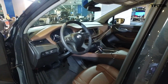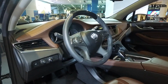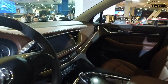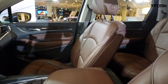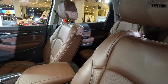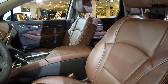So again, this is a chestnut ebony interior. This particular Avenir comes standard with just about every feature. There's only 3 optional features that you will see in this particular vehicle. And that is a trailering package, that is all-wheel drive if you choose it, and then a technology package that has a full-speed adaptive cruise control, along with forward automatic braking and a continuous displacement control variable rate suspension package.